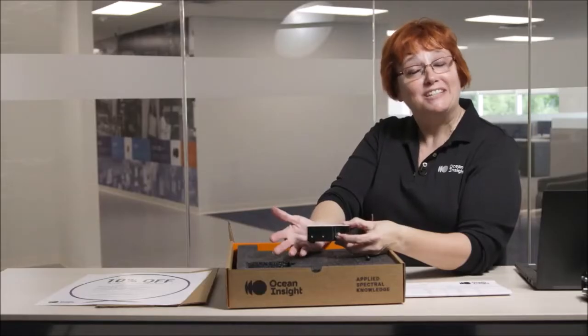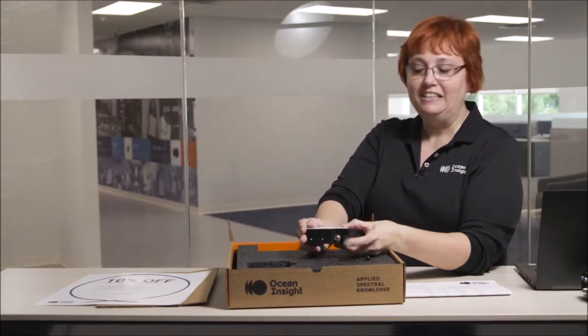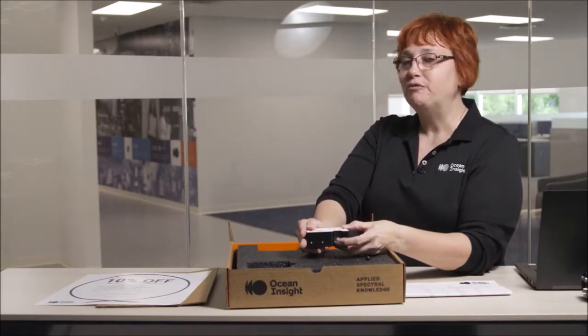So if you don't remember anything else from this getting started video, it's absolutely critical that your first step, once you've opened up and inspected your package, is to make sure that you install the software before plugging the spectrometer into the computer. It's as simple as that. Install your software, plug your spectrometer in, hook up your fiber, and you're ready to go.